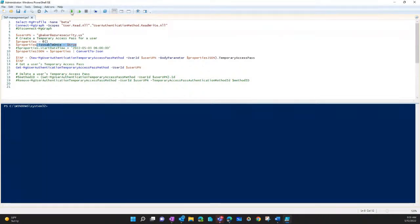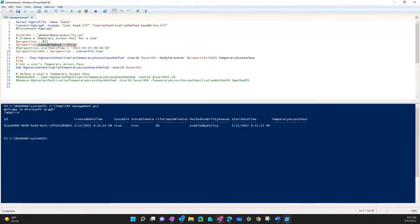So let's create it. I'm going to run this script, and hopefully it's not going to give us a problem. Well, I'm not getting a problem at all. It's working. All right, and as you can see, that is generated.